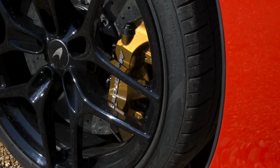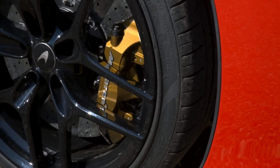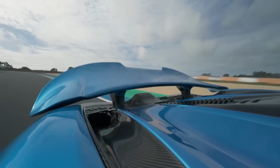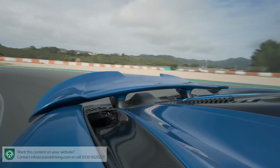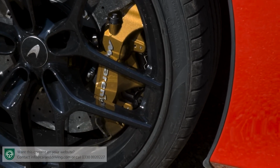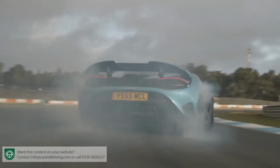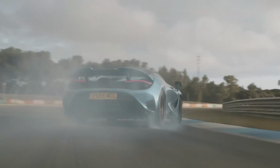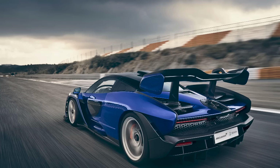Once up to temperature though, they offer consistent fade-free stopping power, capable of braking this car from 125 miles an hour to a stop in just 4.6 seconds, covering only 117 meters. In its own way, that stat is just as impressive as this car's sheer speed. If you want more, there's an optional track braking package featuring monoblock calipers derived from the McLaren Senna.